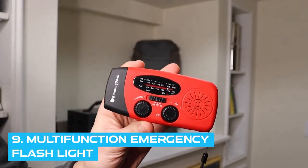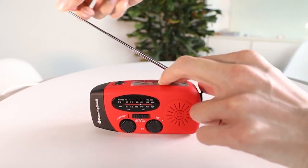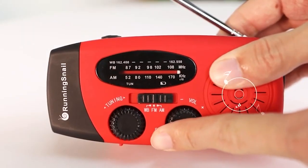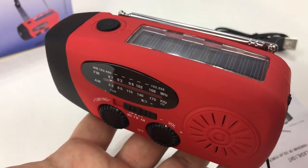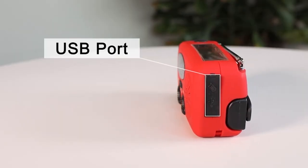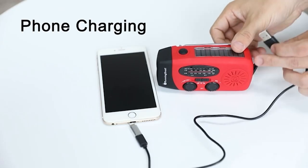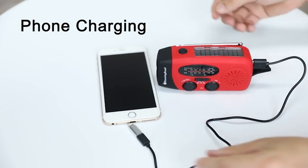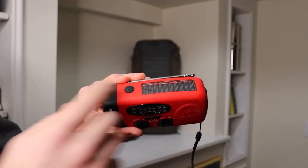Number 9. Multifunction Emergency Flashlight. This emergency radio with a 2,000 mAh emergency power bank could be our life-saving device when we're trapped in an emergency. The emergency portable radio is compatible with the majority of USB-powered devices, which could give enough power in an emergency to make crucial calls to your family or the emergency services, or to seek help when necessary.